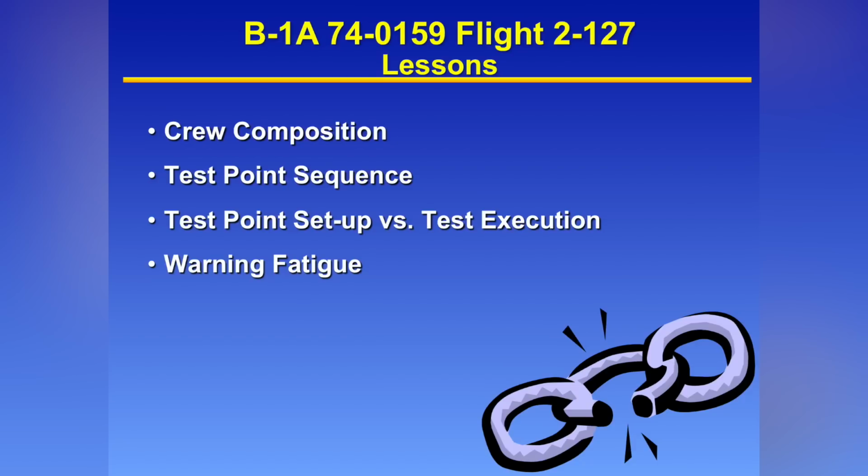So what other lessons do we have? Crew composition. That was the first thing you look at. Crew resources is a big thing in the Air Force, and how are you going to fly the airplane? Who does what to whom? What are you going to do? All of that is briefed up front in a crew briefing. We had our crew briefing.